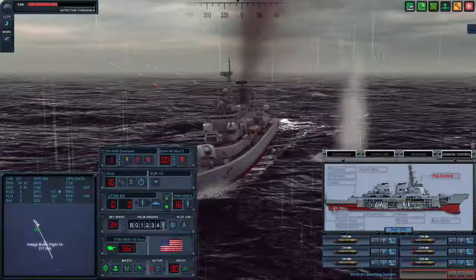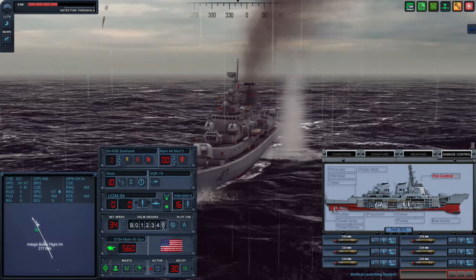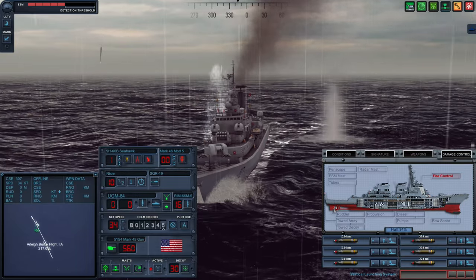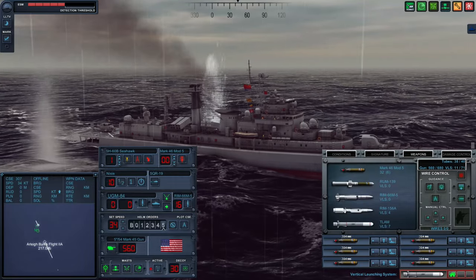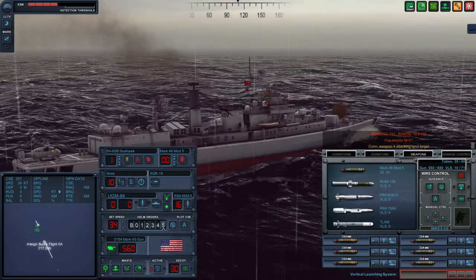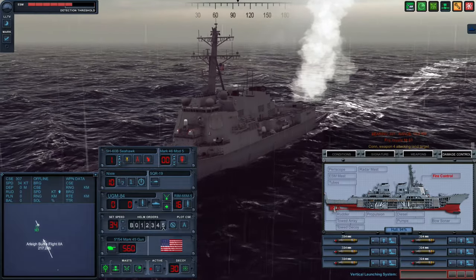Looks like we have got some sort of issue here. Alright, we worked through it. Sorry about that. Still trying to figure out exactly how damage control works. Fire VLS. At any rate, what do we have here? 94% hull integrity.